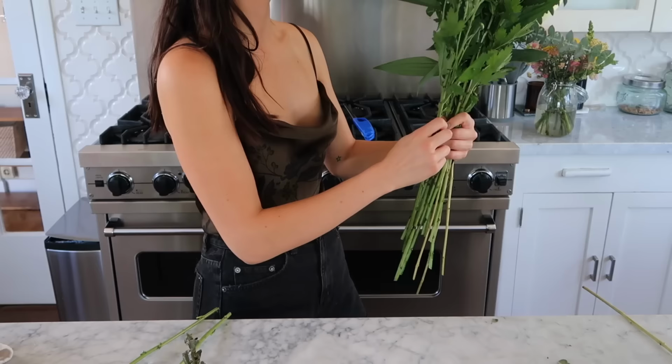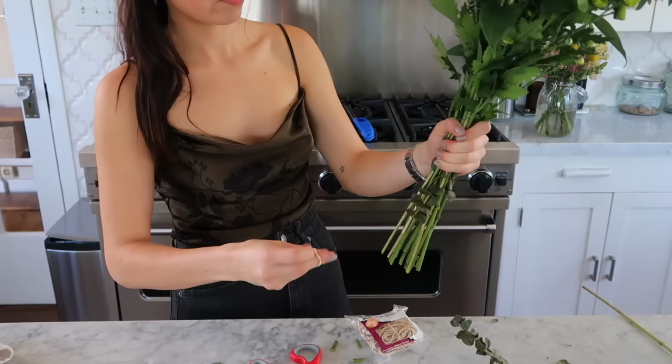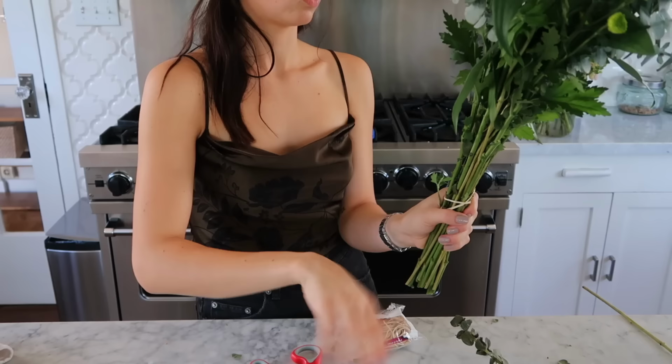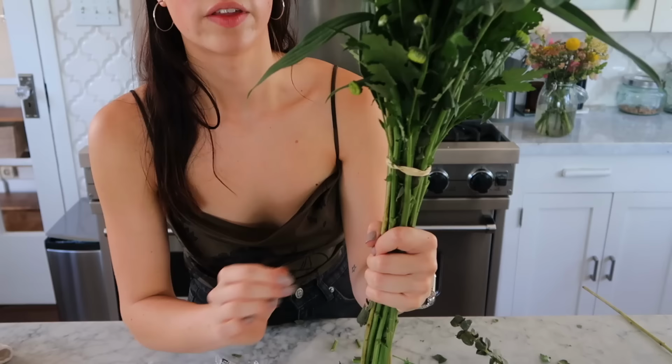Looks pretty cute, right? Now I'm going to secure all of this with a rubber band. You want to pick off the leaves that are at the bottom right here, because if they touch the water that's in the vase, it's going to turn that water brown and yellow a lot faster. So just kind of clearing off will help out with that, and then also make it look cleaner. I'm going to start tying this a little higher and a little tighter. That's sort of where I am going to have the handle of the bouquet.